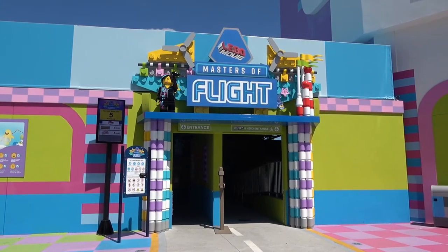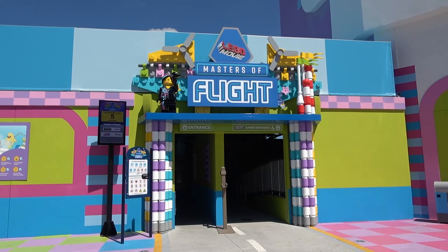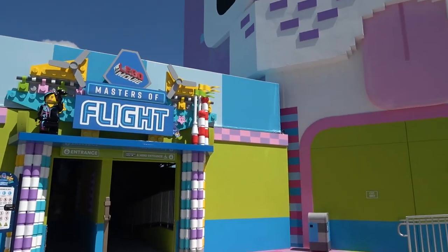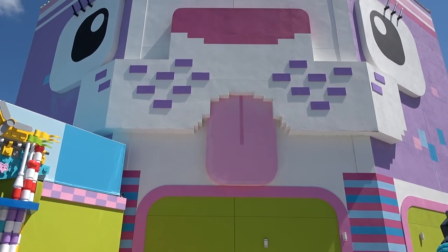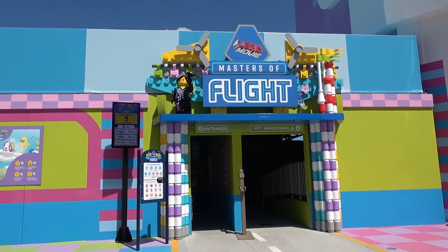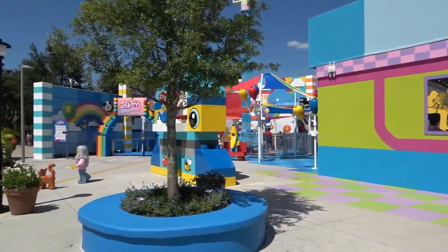If you like flying theater type attractions, you really would like this ride. It is a lot of fun. And yeah, I just wanted to make sure we talked about that. But yeah, this is the show building right here. So if you really are interested in riding this, it is worth a visit here. I did enjoy riding it. So anyway, I think Lego Movie World's really cool.